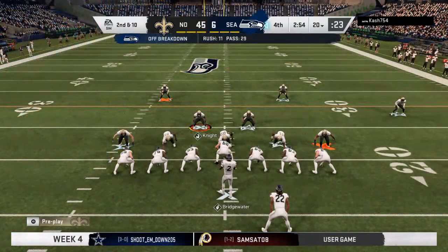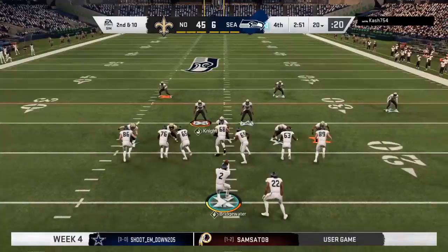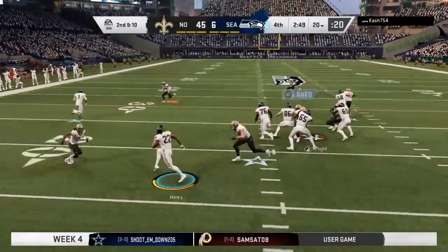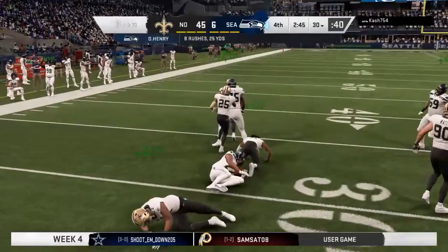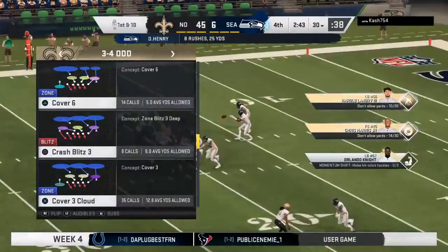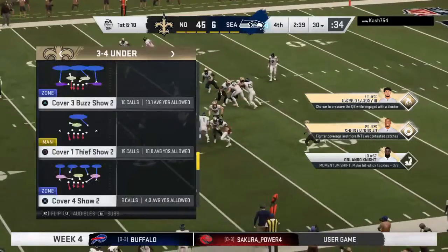So after the run for no gain, here's 2nd and 10. They'll run it again with Henry. And they're going to get him behind the line yet again as his nightmare afternoon continues. 10 yards and a Seattle first down.